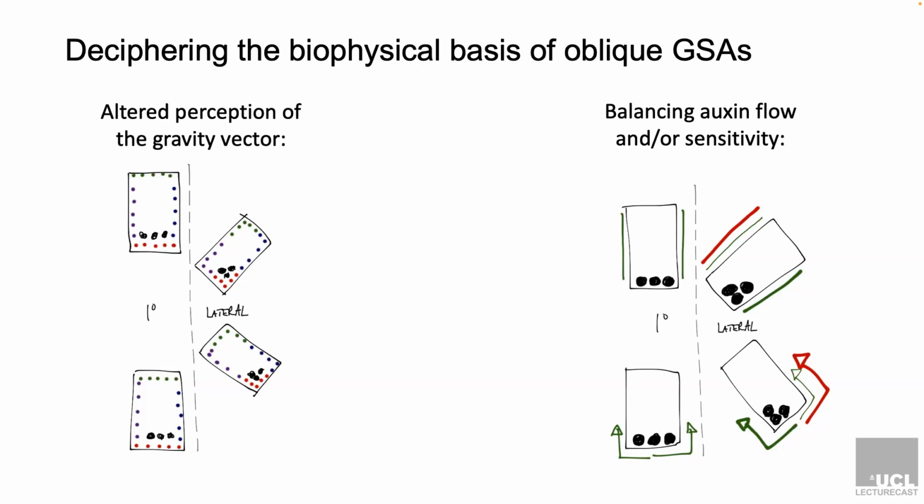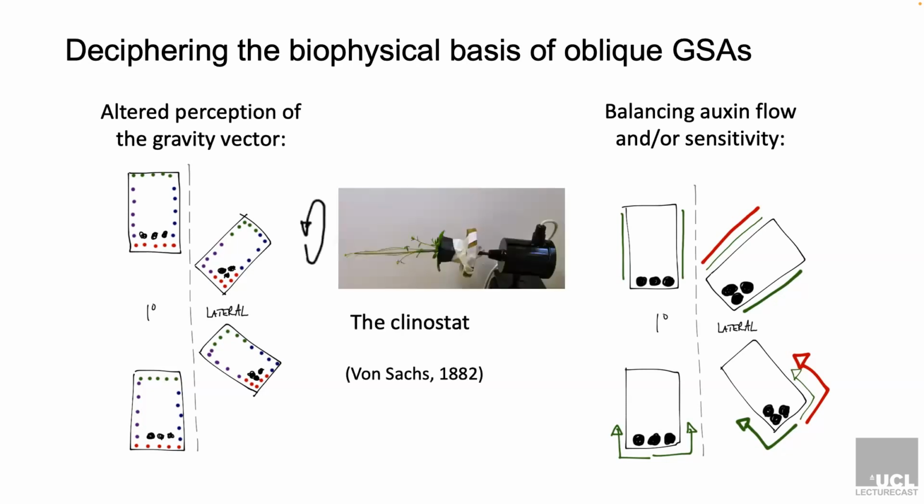Or the other hypothesis was that there was nothing changed about the receptors. The roots, when they were at this angle, were trying to grow downward, but there was something else that was pushing them upwards and stopping them moving downwards. So they were the two sort of balanced or equivalent hypotheses that we came up with 10 years ago. But how to test this?